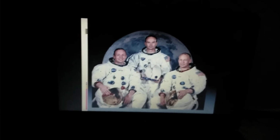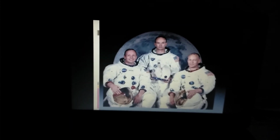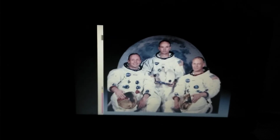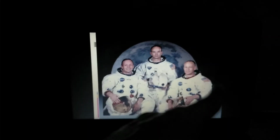Okay, the first trip to the moon happened in 1969. Start from the left. This one is Neil Armstrong, Michael Collins, and Buzz Aldrin.